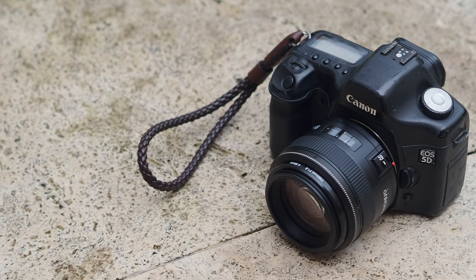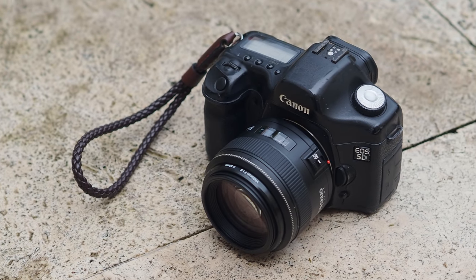And I don't think that you should be getting the Yongnuo 85. There are other better options out there, unless you just want something budget and you know what you're getting into, you don't mind the flaws, you don't mind that you're not producing the best result. Then I think the Yongnuo 85mm f1.8, to me, it works.